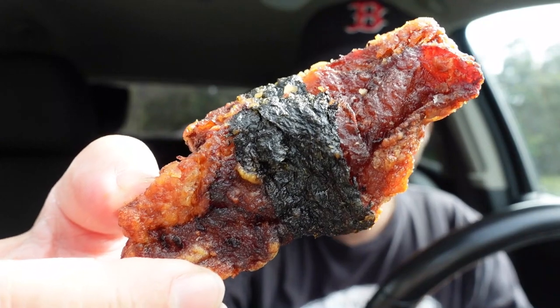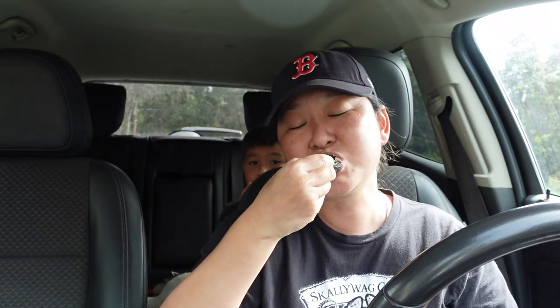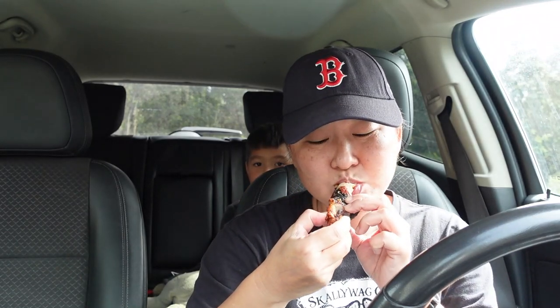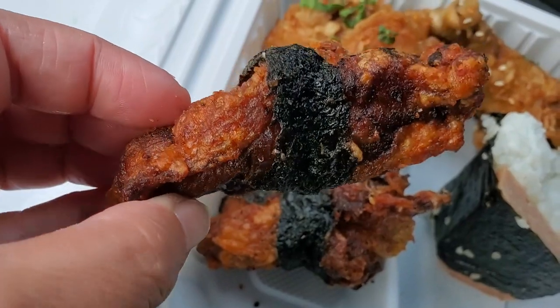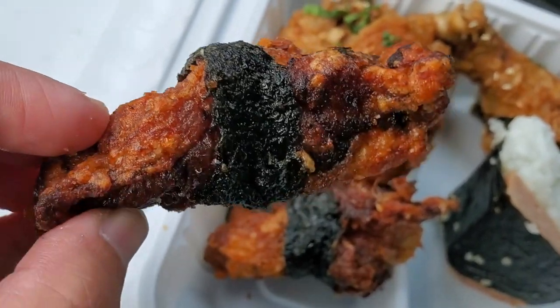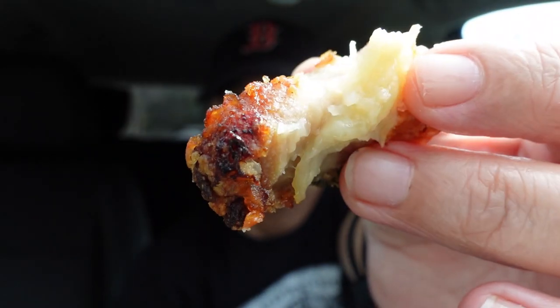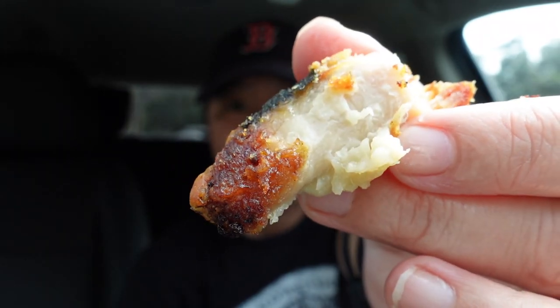Next up is the nori chicken, which is a fried piece of chicken with nori wrapped around it, which is seaweed. I personally, honestly will say it was very tough and hard, and I'm not sure if it's because we had it in our car, but it was kind of overdone and fried too much. That's the inside. It was a little bit dry.